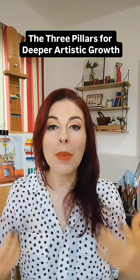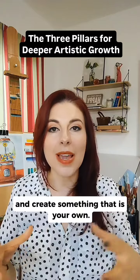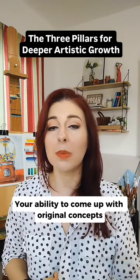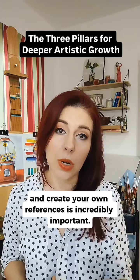The concept pillar has to do with the self-reflection and the planning and the process that you're going through to come up with your own ideas and create something that is your own. Your ability to come up with original concepts and create your own references is incredibly important.